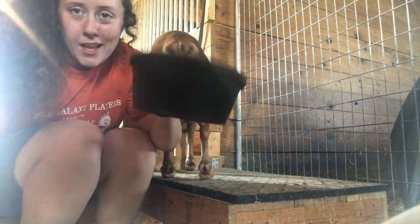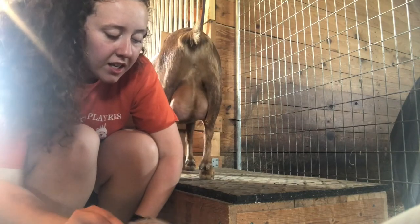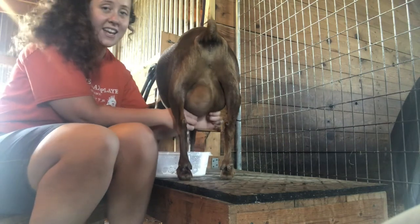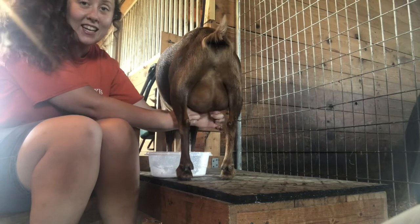Chicken, so I'm just gonna dump it in this pail. The chickens or the cats, both right. The key with Fred is to milk her out as fast as you can before she's done eating.